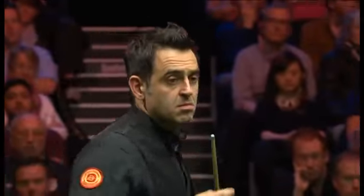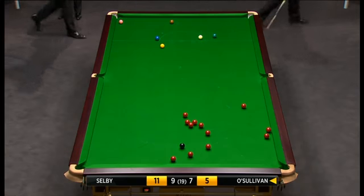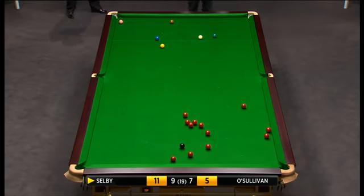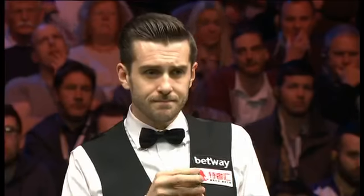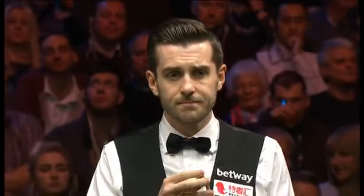Ronnie looked at the plant, but he'd have to knock the red in front of it onto the two reds, so that's definitely not on. I like that shot. Even if he kisses the green, he purposely brought the black into play. He had preferred to miss the green, but that one shot has opened this end of the table up.